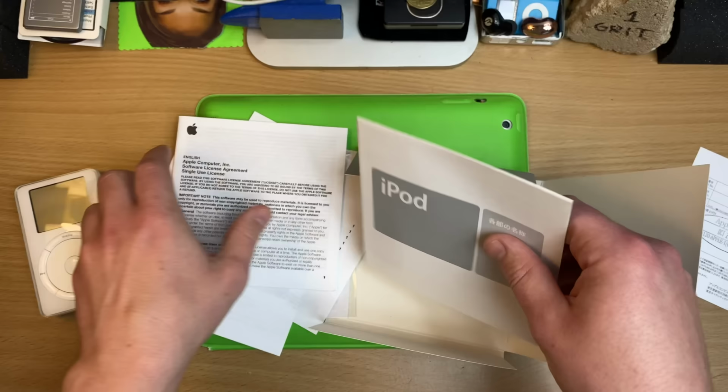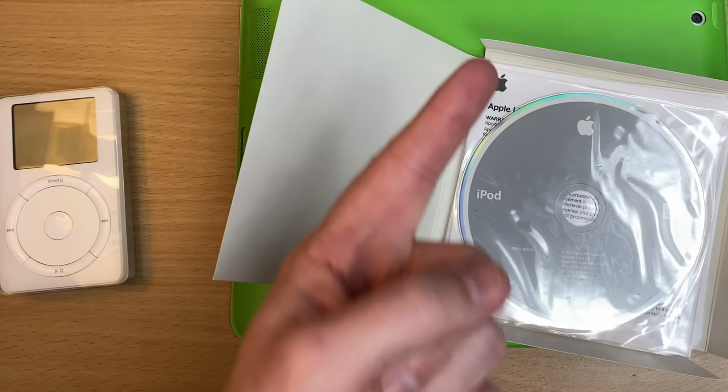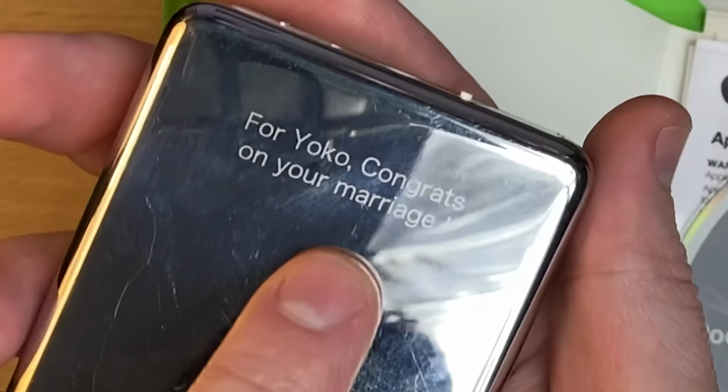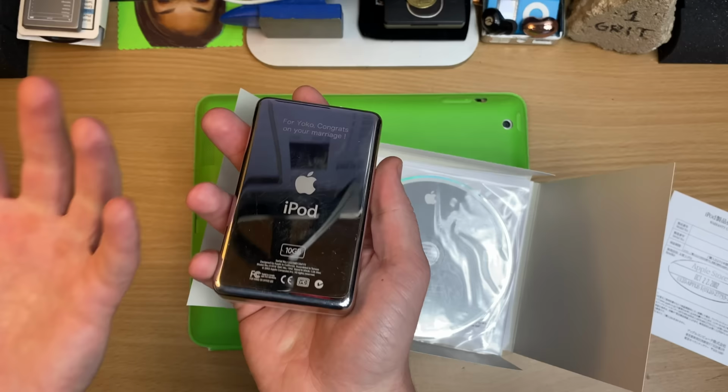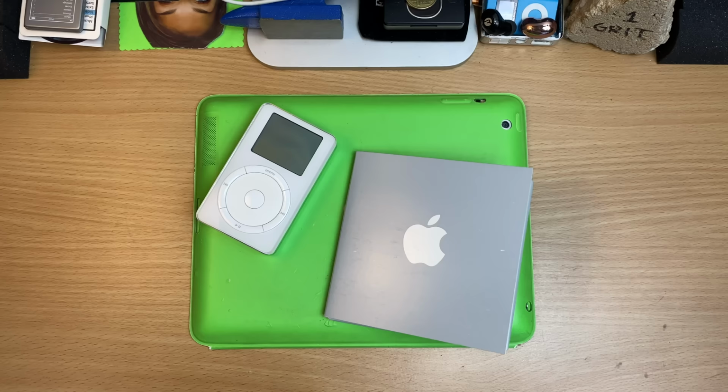This vindicates all the trash I've had to put up with on eBay. $40, and the box was already worth it to get an iPod that is mint. Oh, and just hilarious. The battery is basically unused. It came with all of its accessories and its effing warranty card. I'm just gonna box this guy up. Holy heck, this is proper. This is a proper collectible thing now.